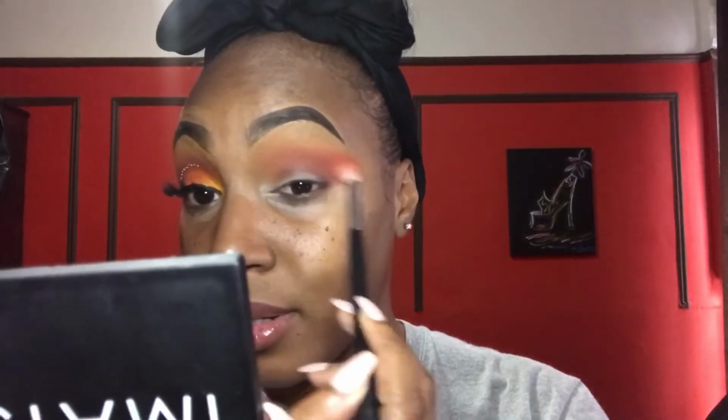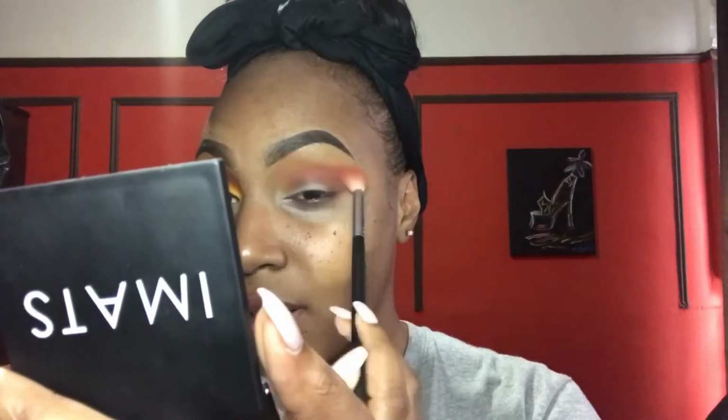So back to this eye look. As you can see, these colors are very, very pigmented, and they're very easy to blend also. Juvia's Place has a knack for that. They always have really nice colors. They're always very pigmented and easily blendable, and their palettes are affordable. I love Juvia's Place. Every time I try to convince myself, okay, this is my last palette that I'm buying from them, I swear, Saharan was my last.